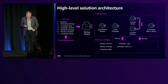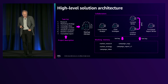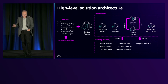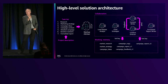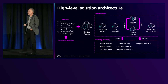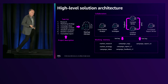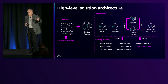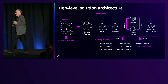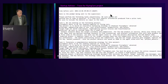Now step 6 is let's do iterative revisions of that detailed campaign. Let's see what happens here. It goes into a loop with the content writer and the creative director working as a team, taking a draft, giving feedback, incorporating feedback, making a new draft until it's got the right score, the right completion level of quality. And then lastly, the supervisor has the formatted report writer retrieve all the information that was produced along the way and make a polished report to hand to the team. Let's see it in action.